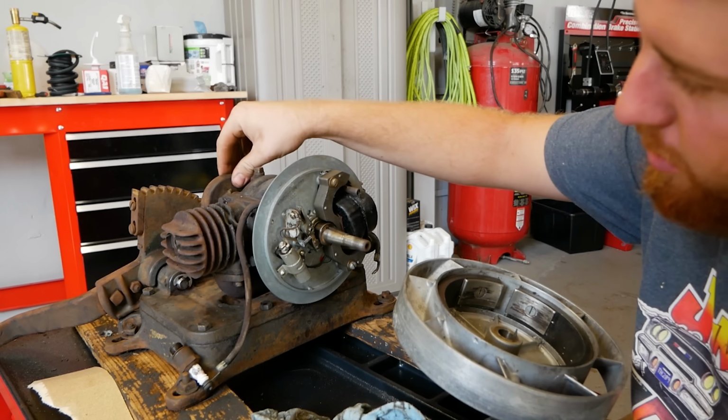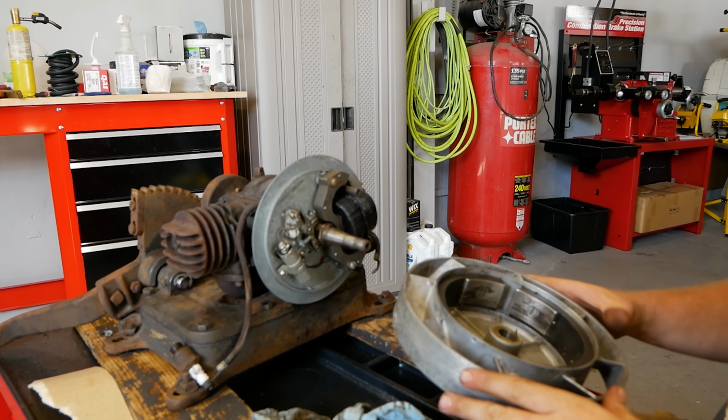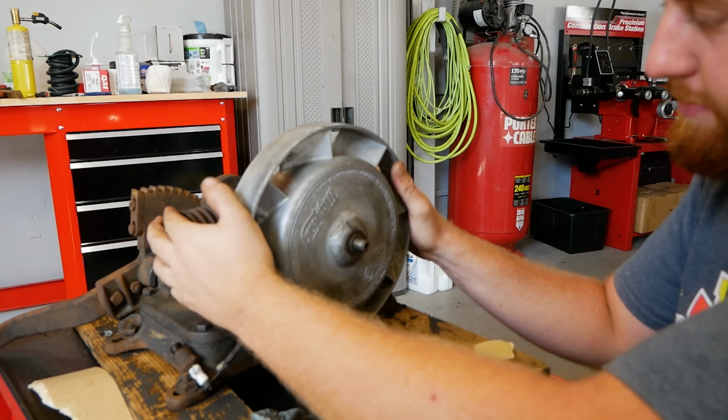Man, that thing sure moves a whole bunch when the pistons don't. I wonder if this thing's blowed up. If it starts knocking like a Jehovah's Witness when we get it back together, we'll find out. How about that?